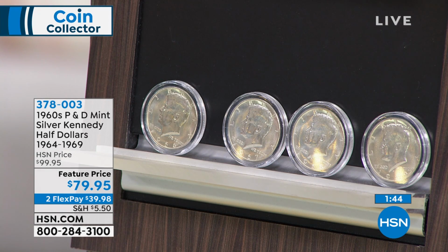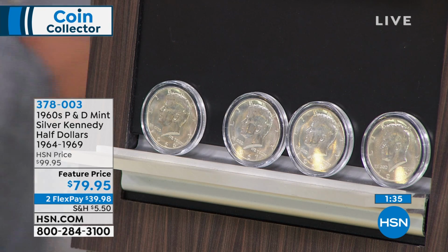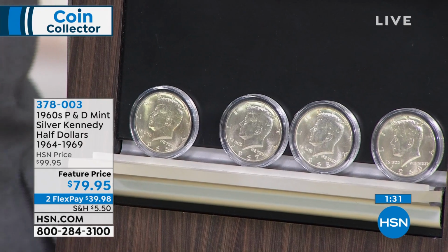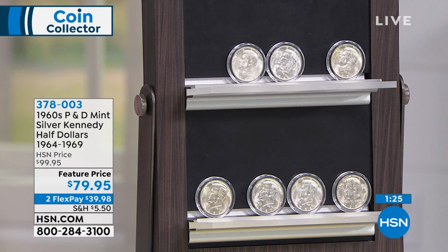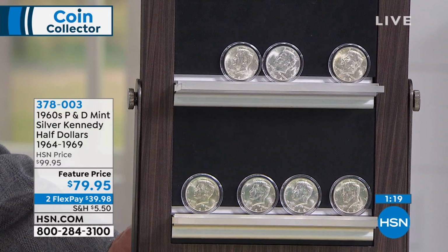Because silver has subsequently moved up pretty. It dropped down just enough for me to do this. We did the special feature pricing, 20% off. Like I said, at $99.95, one of the best sellers that we have, particularly when you're looking at the difficulty of obtaining these, the fact that it's an absolutely complete collection of uncirculated Kennedy half dollars from the 1960s. Every Philadelphia mint and every Denver mint in uncirculated condition is put in here.